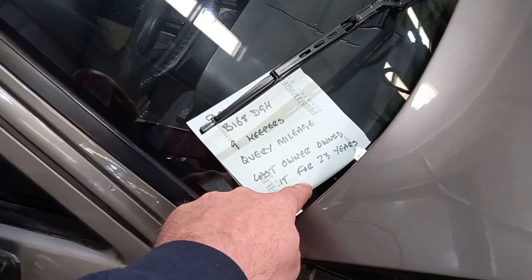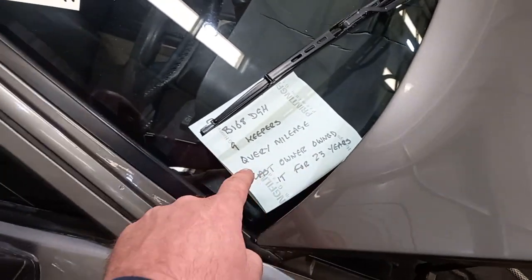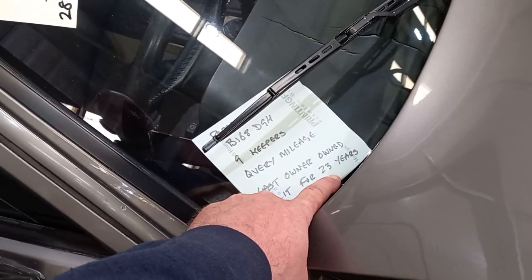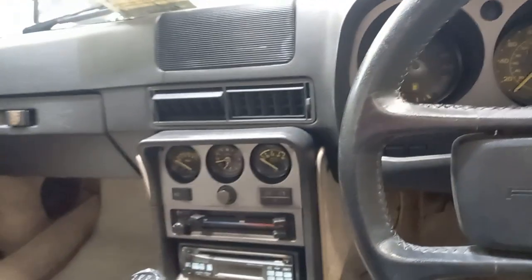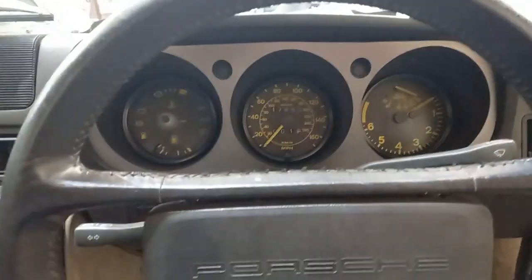The nice thing about this car is the notes I've got here: last owner 23 years. We've got a mileage query. Don't know quite what that means, if I'm honest, but let's face it, this is the lady or gentleman to ask, because they've had it for 23 years. In actual fact, for one of these, because they are a little bit of a soft car inside, they do tend to not wear particularly well. We've got 17,980.